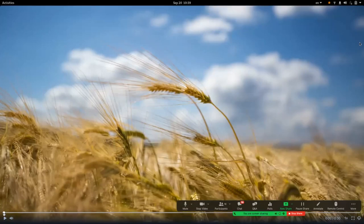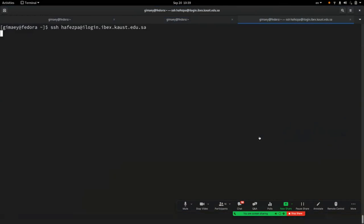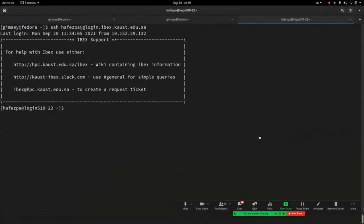Good morning, everyone. The next three short demos are to show you how to log into Ibex iLogin and glogin using different operating systems. We start with Linux. This is how we open the terminal. We log into iLogin, where the CPUs are. You can check the app stack for the iLogin CPU nodes. This is how to log into glogin, where the app stack for the GPUs is available. And we're in.